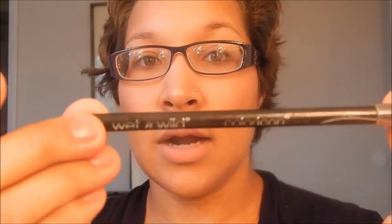And last but not least, I'm going to go ahead, get these brows down. I'm keeping the eyes really neutral and natural. This is all I'm doing for brows. Wet n Wild, Color Icon, dark brown. In this area of my brows. And what I'm going to do is go back and get my brush and soften that just a little bit.